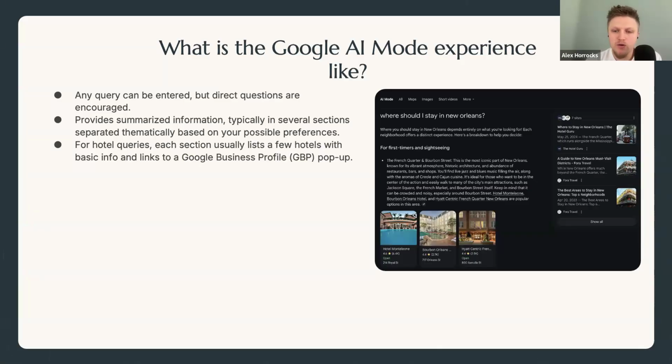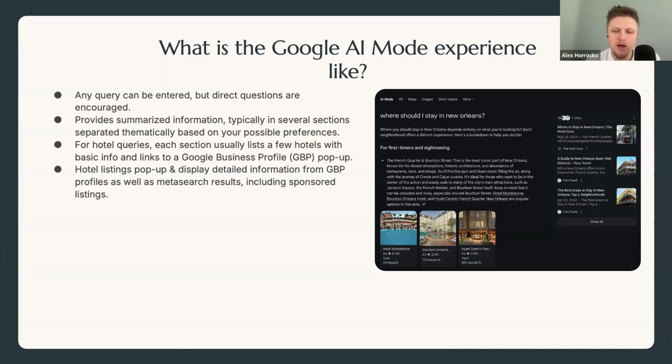And then for hotel queries, each section usually lists a few different hotels with basic information and links to your Google Business Profile pop-up. And hotel listing pop-ups usually display detailed information from Google Business Profiles as well as meta search results. Usually it's linked there within or above the Google Business Profile pop-up. Although you don't see it in this screenshot, that is one way that meta search results do populate.